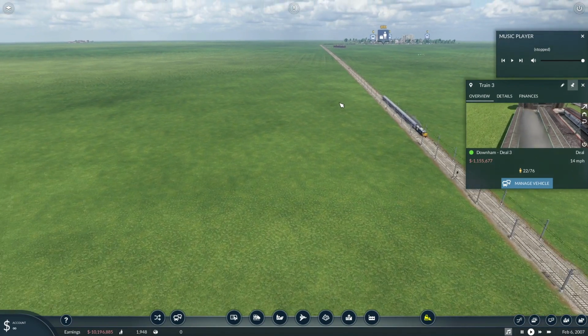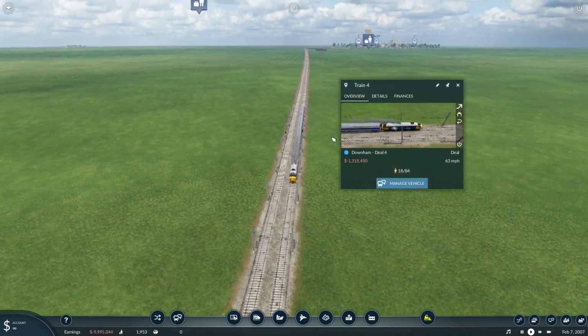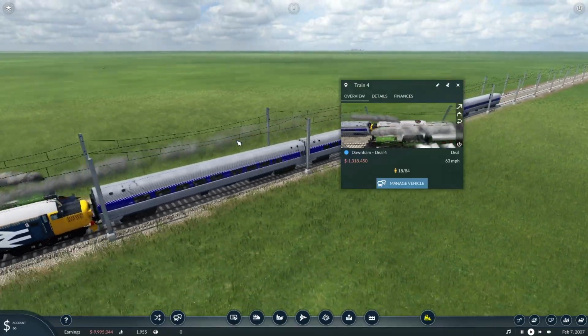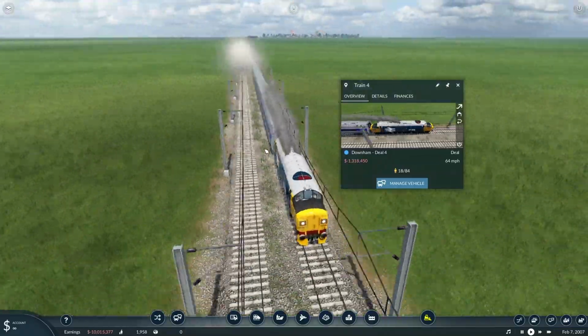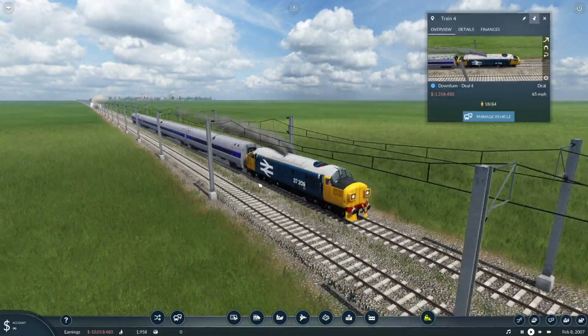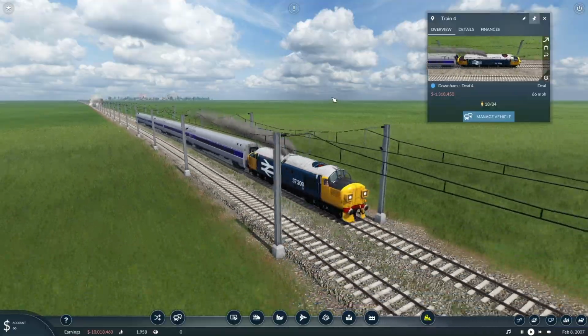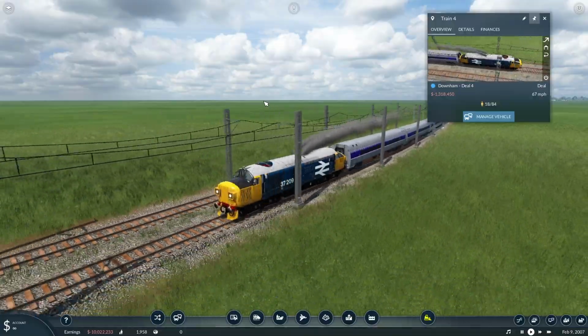Where is it on the line? There it is, nice and close. We can take a look at that. Again, I've just gone for something, but I don't know what they are. Standard vanilla coaches, and we'll just take a ride on him. I'll just shut up and let him play along. I think, yeah, I'll shut up for a minute so you can hear it.